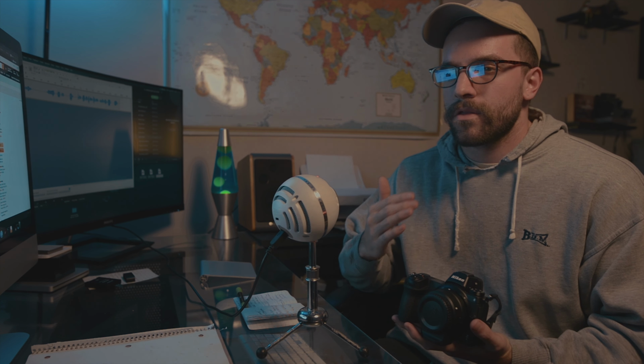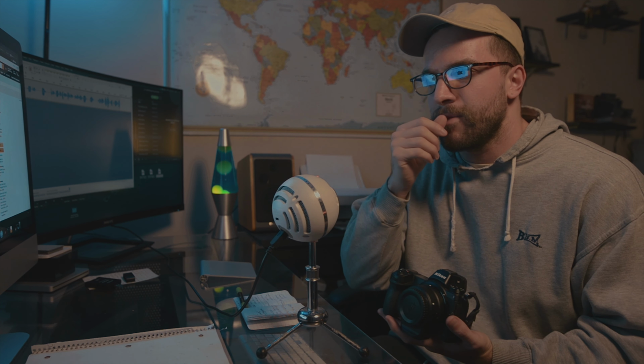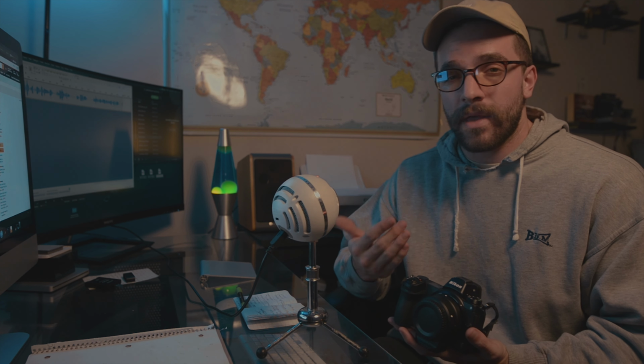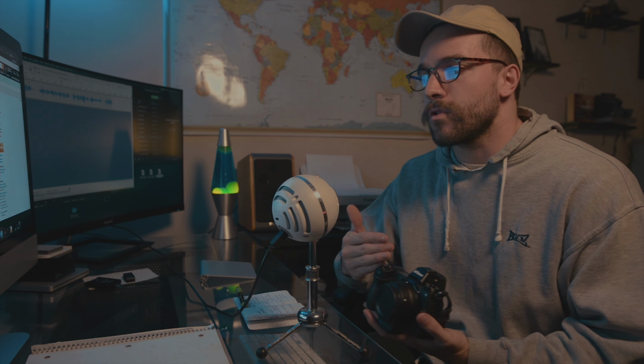This thing has been absolutely incredible for me. It has never let me down. I'm still learning a lot about it. I'm not a pro with this body by any means as far as the things I know about it and the things I can do with it, and just having a full understanding of everything that it's capable of, because I upgraded from Nikon DSLRs to this. So obviously changing systems, there's a lot to learn, there's a lot to get used to.